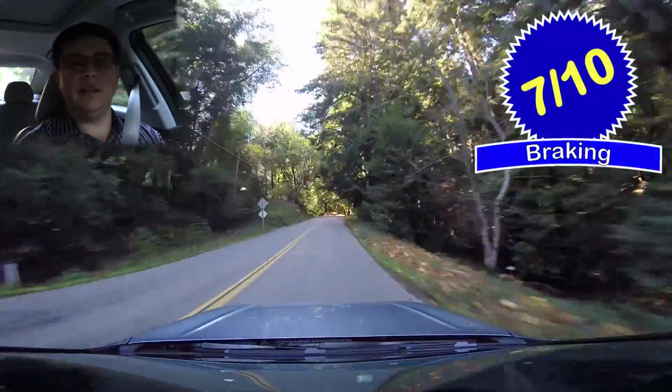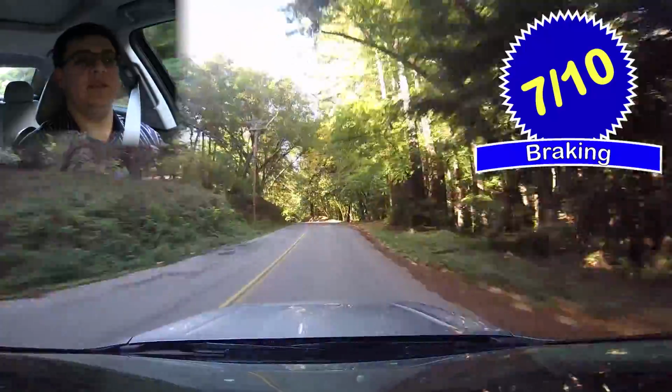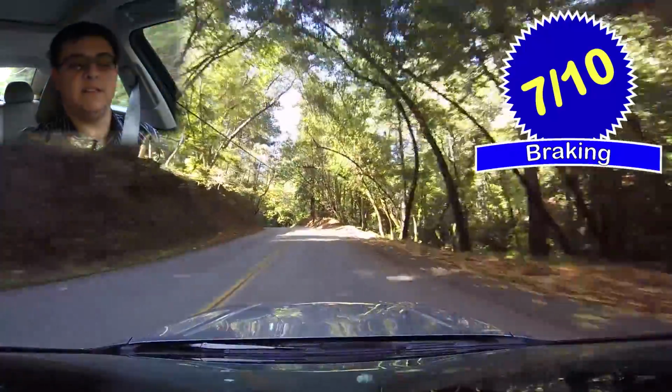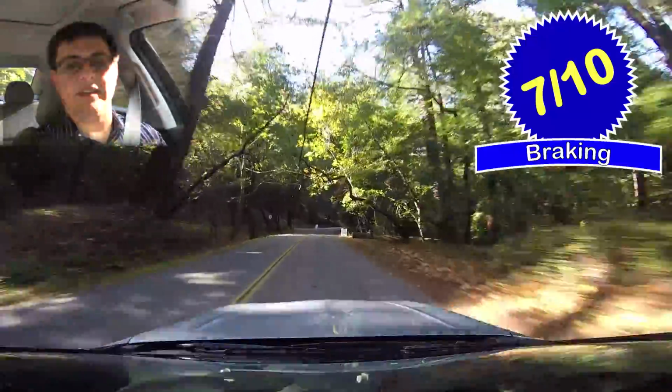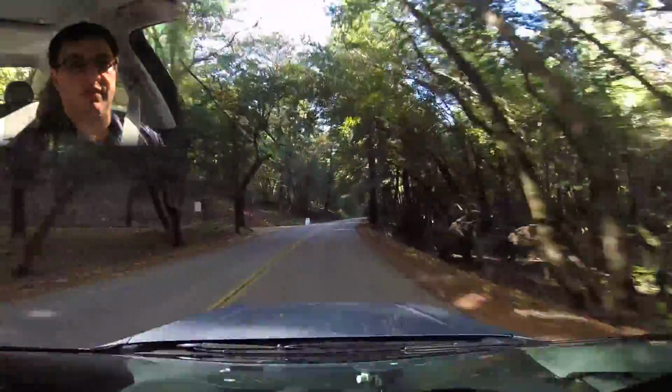When it comes to braking, I'll give this 7 out of 10 points. The distances were a little bit longer than I had expected, and braking fade was a little bit higher than I had expected. Still a very solid braking entry, but something along the lines of that BMW 3 Series or the Mercedes-Benz C-Class will definitely brake a little bit faster than this.